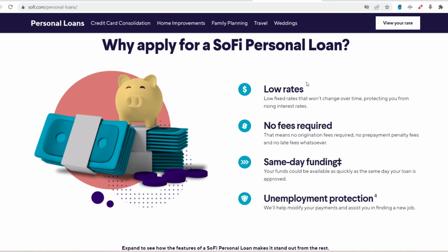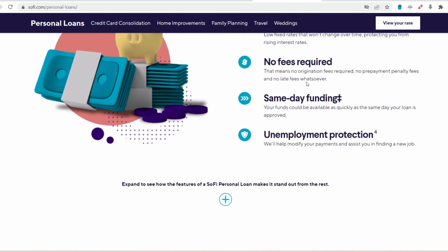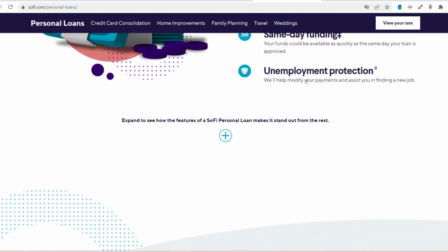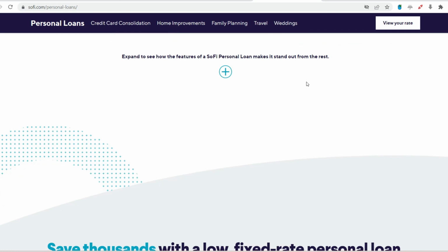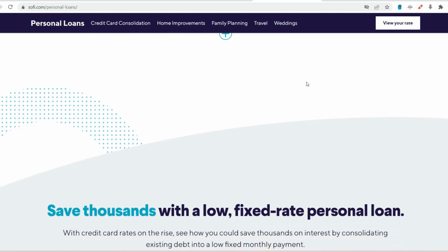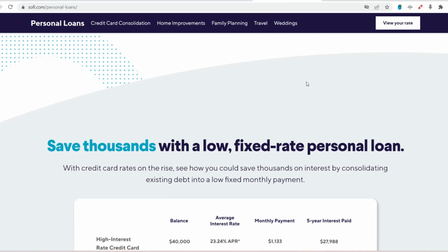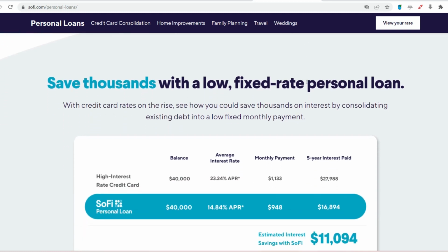Now, let's explore some specific reasons why SoFi might have declined your application and what you can do to increase your chances in the future. Low credit score. This is a common culprit. You can request a free credit report from major credit bureaus, Experian, Equifax, TransUnion, and check for any errors. If you find mistakes, dispute them immediately.